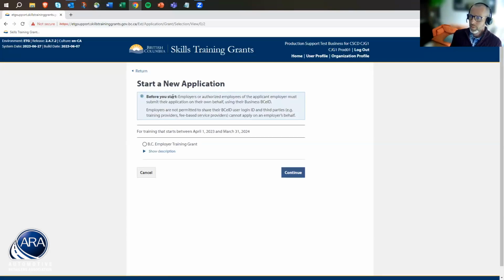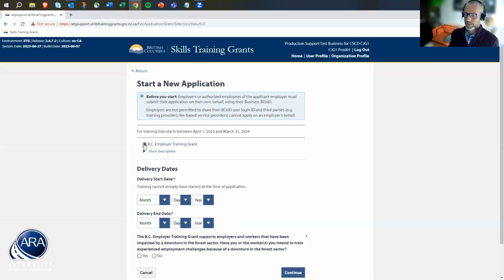So it's giving me a little bit of a warning here that says employers and authorized employees are the only ones who can submit an application on behalf of the business. We don't accept applications to be submitted by third parties. With that in mind, we can go ahead and click BC Employer Training Grant here.